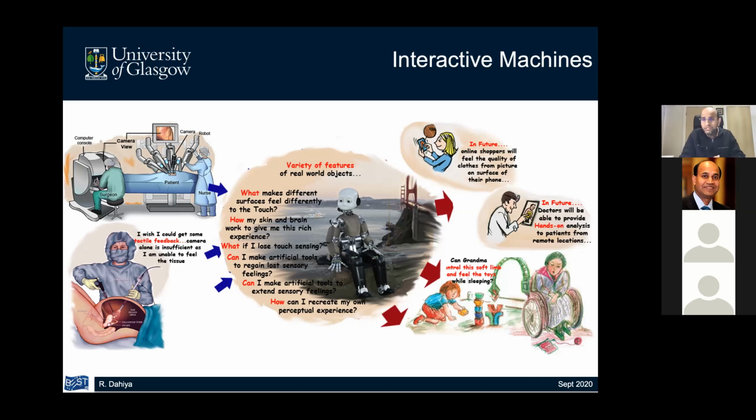This includes human brain controlled interaction of soft robotics, as you see on the bottom right, where a sketch shows an elderly person playing with the grandchild through brain controlled soft robots. But in this case you need distributed pressure sensors to have very precise control of these robotic arms, flexible robotic arms.